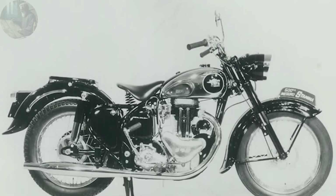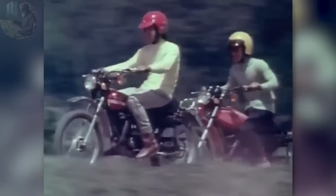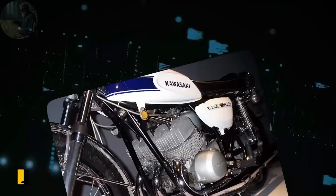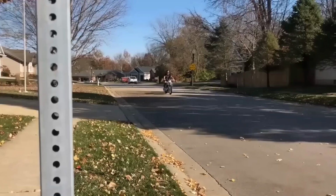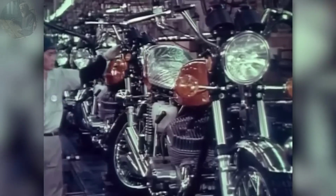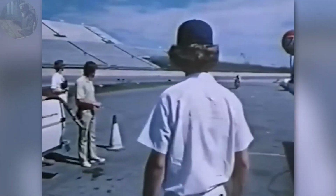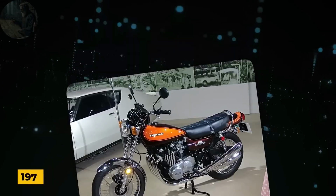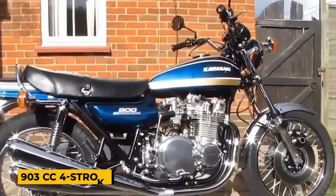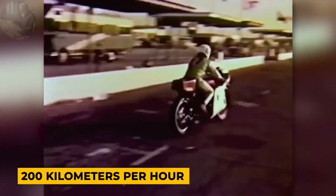Speed soon became Kawasaki's signature. In 1969, they dropped the H1 Mach 3, a two-stroke triple that could blaze through a 1.4 mile in 13 seconds. It became the fastest production bike in the world, but they weren't done. In 1972, they unleashed the Z1, a 903cc four-stroke that hit 200 km/h and basically invented the term superbike.